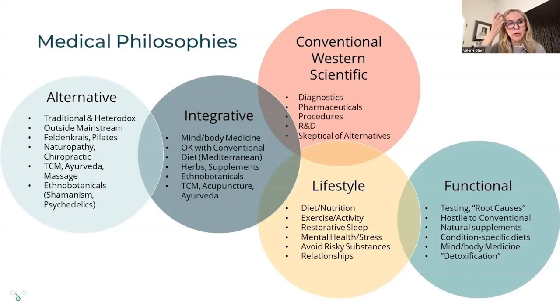So if we take a look at our alternative medical philosophies, these include things such as traditional and heterodox, outside the mainstream, Feldenkrais, Pilates, naturopathy, chiropractic, traditional Chinese medicine or TCM, Ayurveda, massage, ethnobotanicals, shamanism, and psychedelics. Our integrative, of course, is our mind-body medicine. We are definitely okay with conventional medicine. We use it and incorporate it every day that we practice.